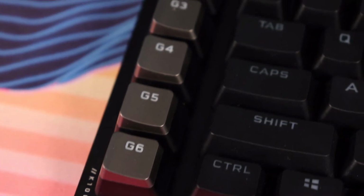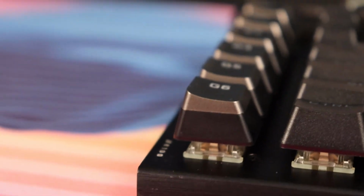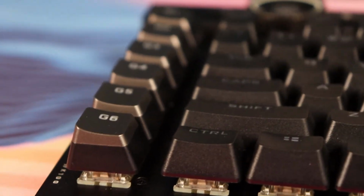Programmable keys have a new design. They're now more of a gunmetal color instead of the old textured feel. In the box they also include the textured keycaps as well, so you can swap them out. But having this really nice color really accents the rest of the keyboard, and it just ties everything together with the color of the volume wheel and the color of the keycaps. You also get a keycap puller in the box, so you can swap out the keycaps at your own convenience.